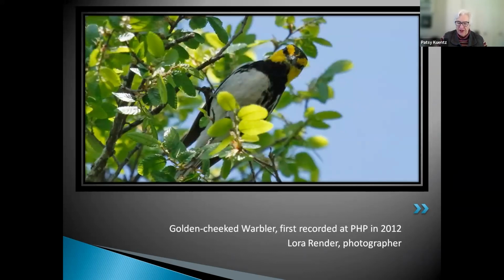Several years ago, very near the outdoor classroom on the Blanco entrance side of the park, Wendy Leonard spied a golden-cheeked warbler in migration. Wendy was a park naturalist at that time and now is a nature preserve officer with San Antonio Parks and Recreation. One of her parks is Hardberger Park. This bird is deemed rare and endangered.